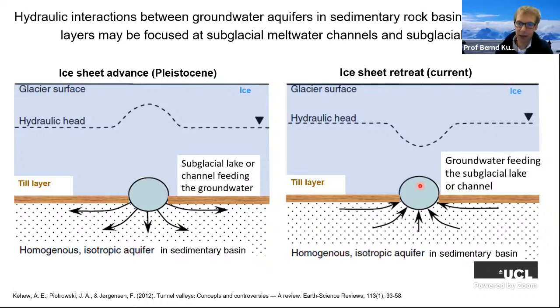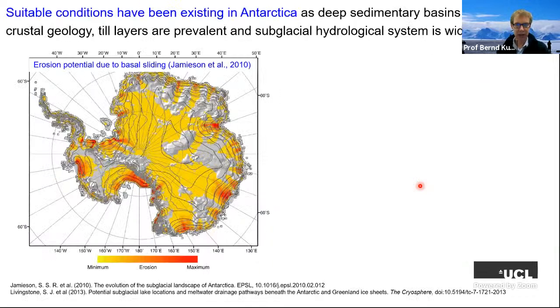And that will become important in a second, because not quite this slide, but I think the one afterwards, I'm going to try and make the argument that we have an ideal situation in Antarctica for groundwater to make a really important contribution to the subglacial hydrological system, or the amount of water that sits at the till layer, lubricates the till layer, and therefore allows the ice to slip really fast.